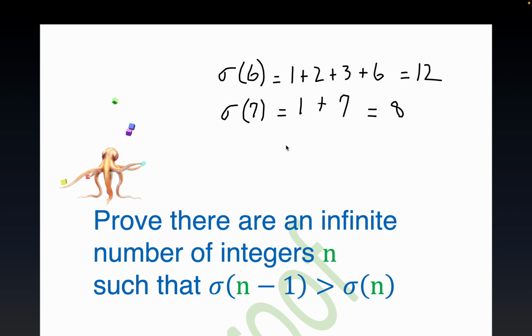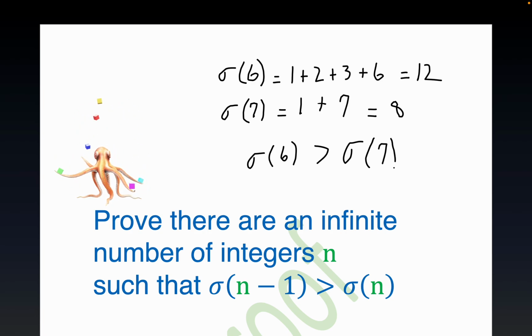You know, naively, you might think that larger numbers have more divisors, and so the sum of the divisors of a larger number would be larger than the sum of the divisors of a smaller number. It's not the case, and we do have a counterexample right here: sigma of 6 is strictly greater than sigma of 7, and 7 is notably prime. Now that motivates us to try that idea on this general proof.